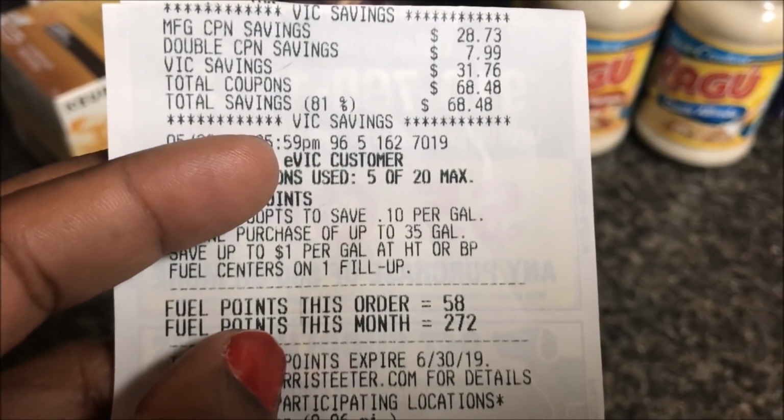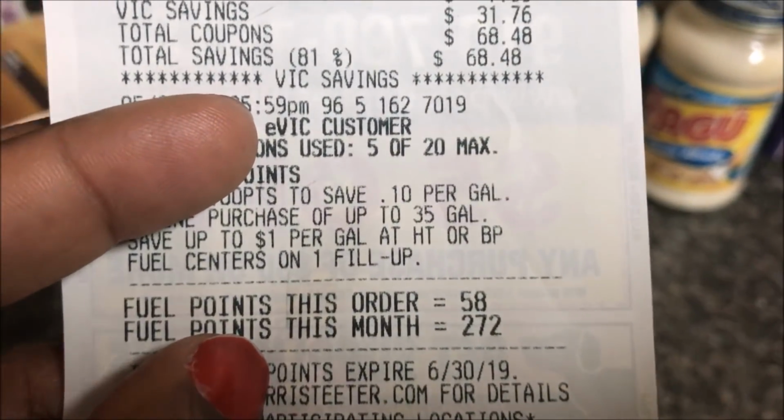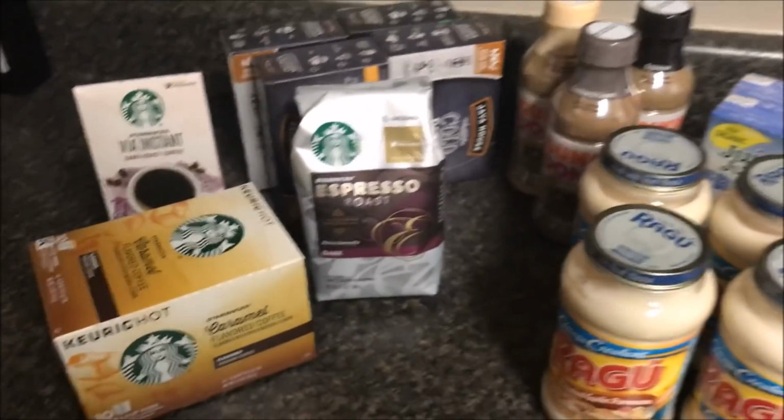Fuel points, I got 58 fuel points on this order, so I have 272 fuel points that I have to use by the end of June, which that'll get me almost close to 30 cents off per gallon.